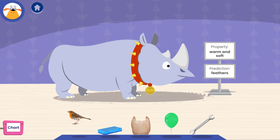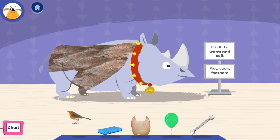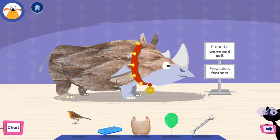Feathers are what cover a bird's body. Most birds have feathers. Whoa, what an outfit!